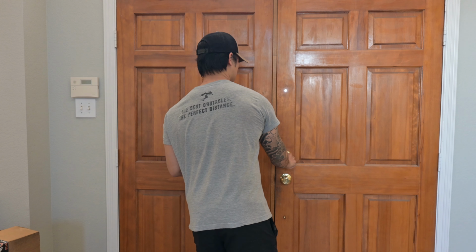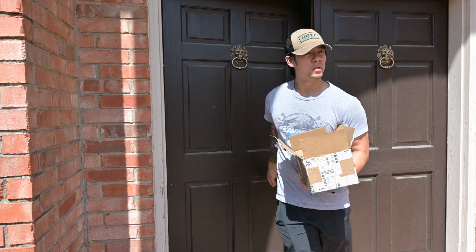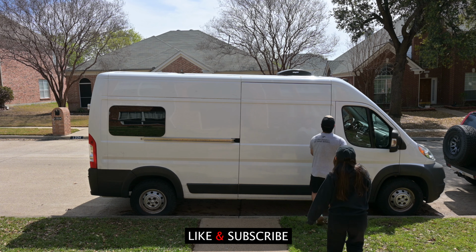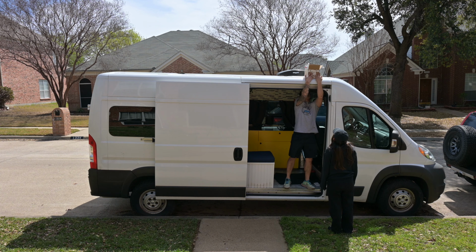Welcome back to our camper van conversion series. Today we're tackling the installation of a roof rack from our buddies at Unaka Gear. Plus we're attempting to figure out how to get my girlfriend Cookie up there too. Wish us luck!